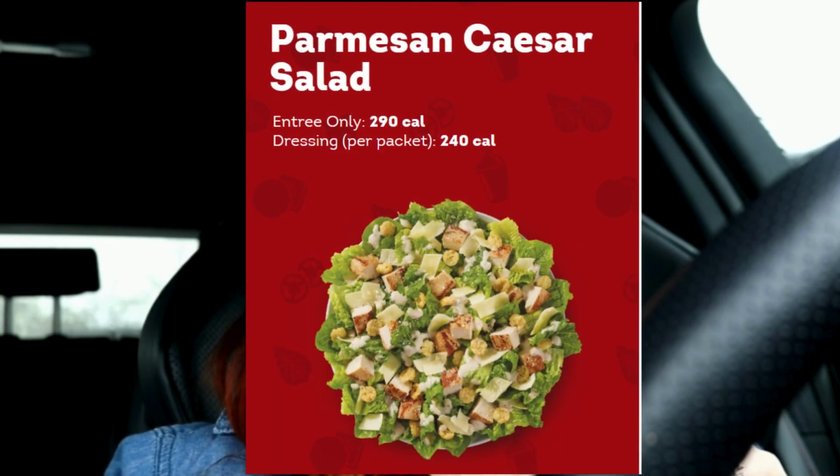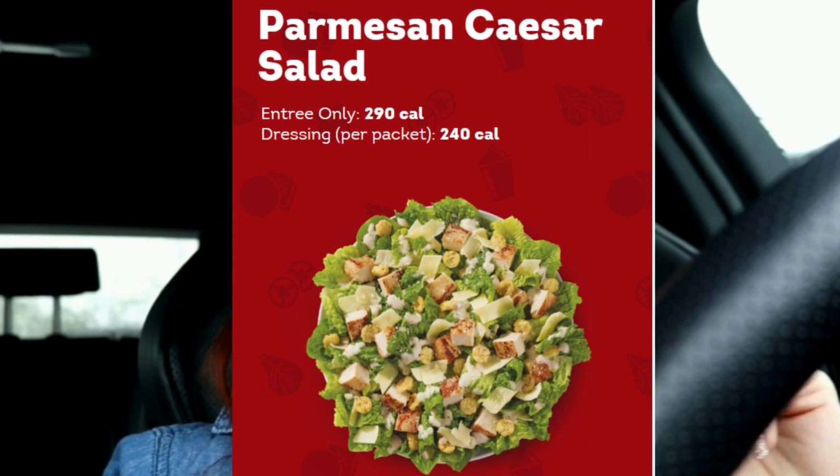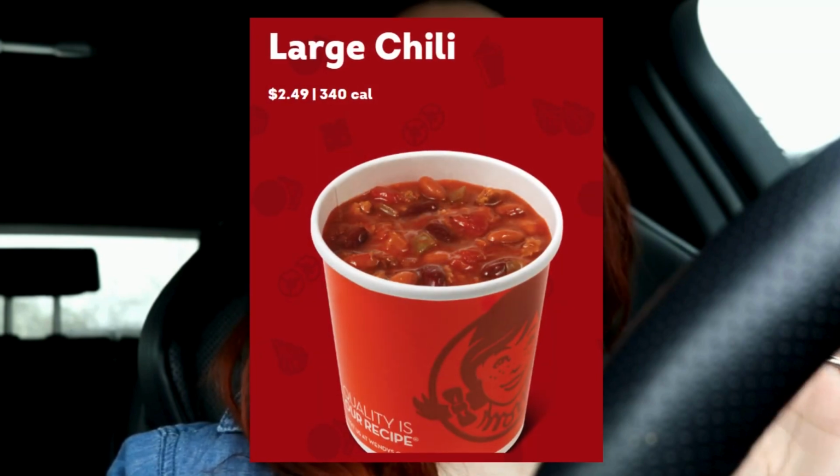All right, so we are on to Wendy's, and of course, as usual, I did my research before, and basically what I came up with is 2 pretty solid options from Wendy's. Surprisingly, because oftentimes the salads at restaurants are sneakily bad for you, keep that in mind. But in this particular case, the Parmesan Caesar salad is 290 calories by itself before you add the dressing, and if you use half a pack of dressing, that bumps it up to 410, with 31 grams of protein. The other best option here is a large chili, and that runs you 340 calories with 22 grams of protein. Today I'm going to be ordering both because I'm ordering for my husband at home with our son, so let's go order.